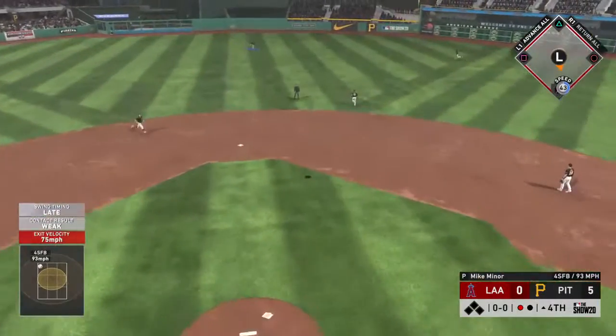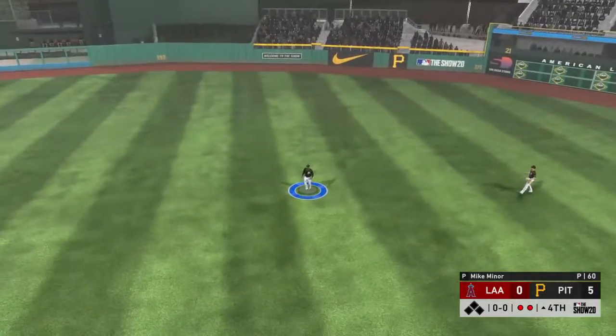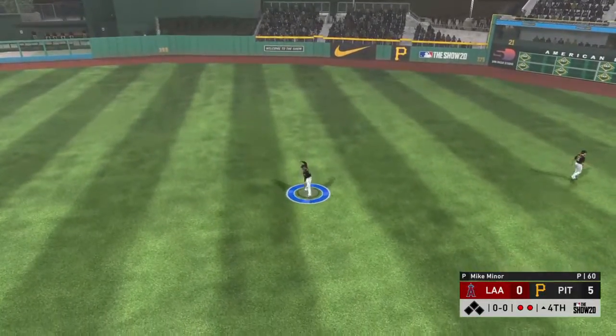And here's a ball out towards straightaway center field. Villar is there now, and he has it. 2 gone.